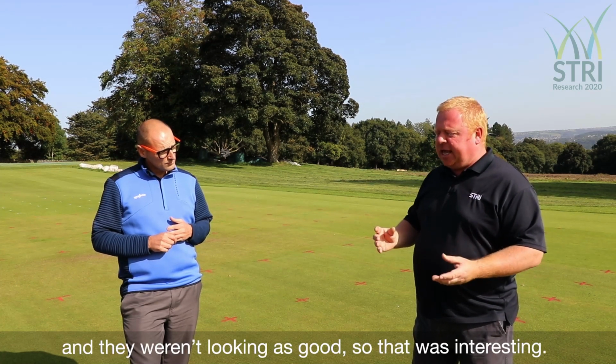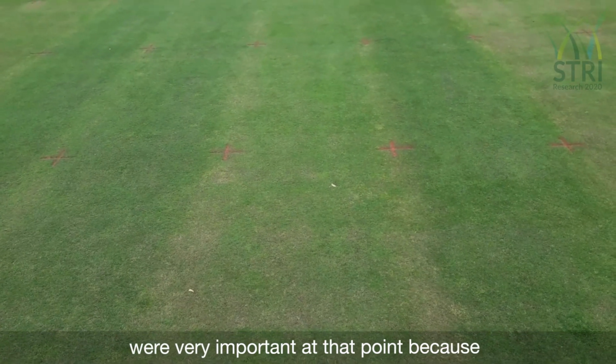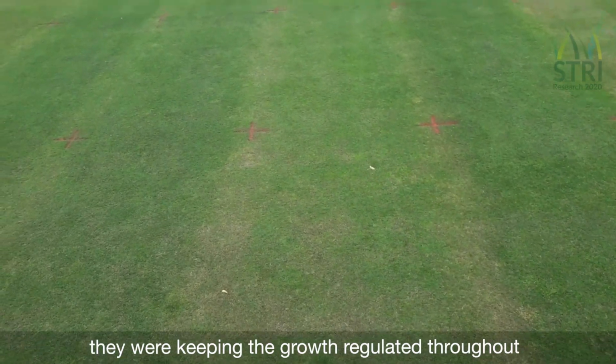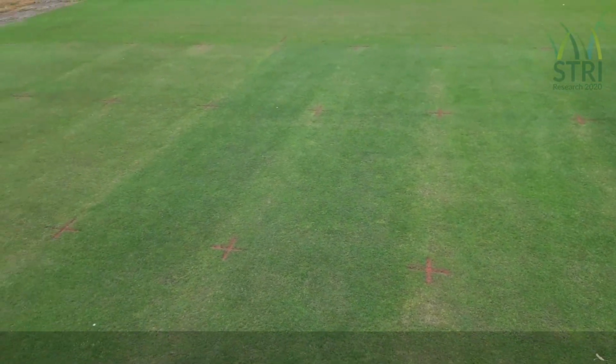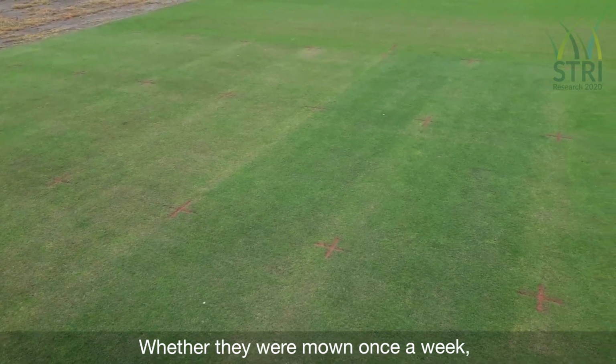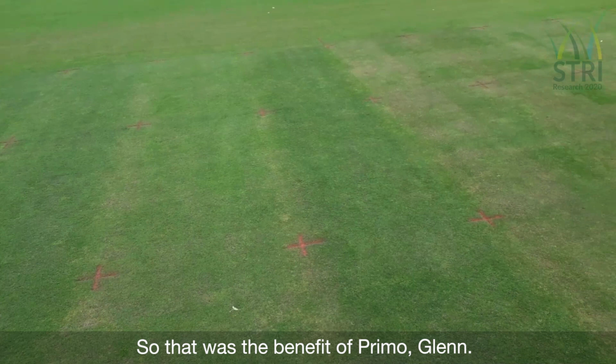So that was interesting, and the pre-mow applications were very important at that point, because they were keeping the growth regulated throughout, so we didn't need to take as much material off on those plots that were being mown, whether they were mown once a week, 3 times a week, or 5 times a week. So that was the benefit of pre-mow.